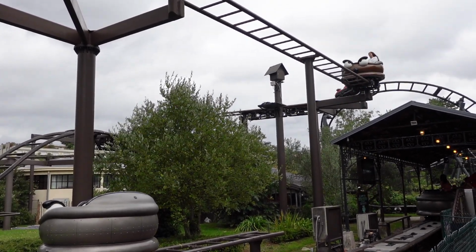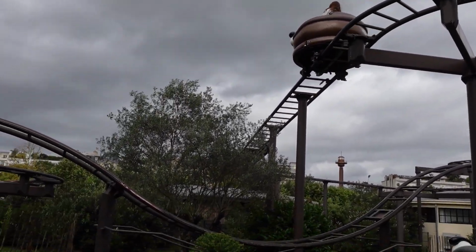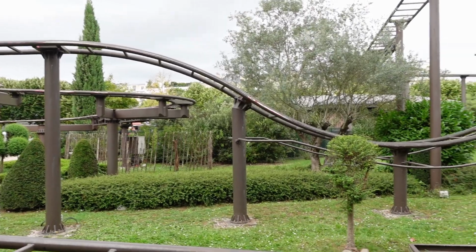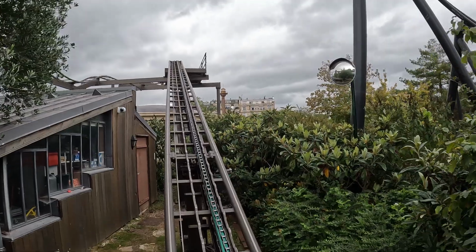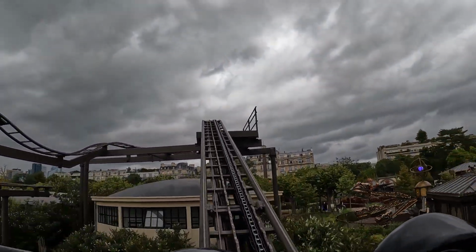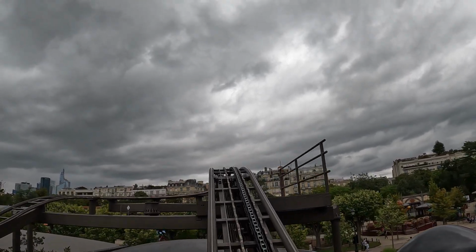There are no seatbelts and just a shared lap bar for the entire vehicle that stops at the largest rider. Keep that in mind if you're riding with young kids. Once dispatched, you turn out of the station and ascend the 23-foot or 7-meter tall chain lift. At the top, you get a nice view overlooking the park and some of the city's historic buildings.